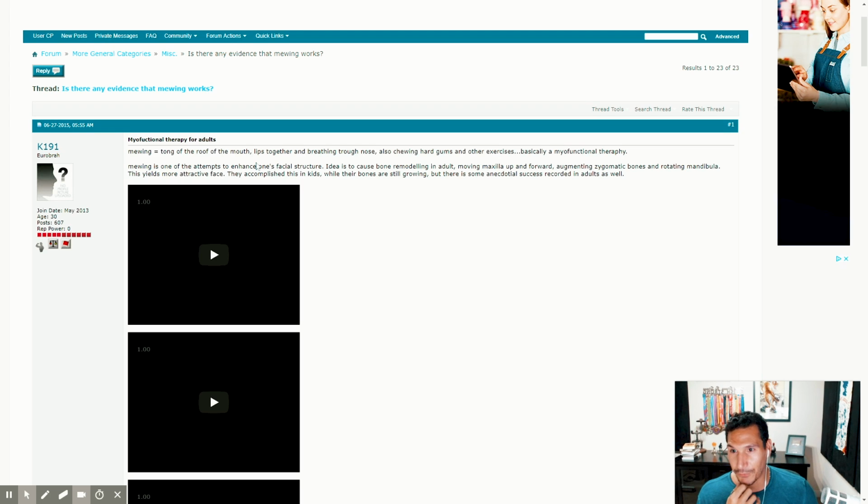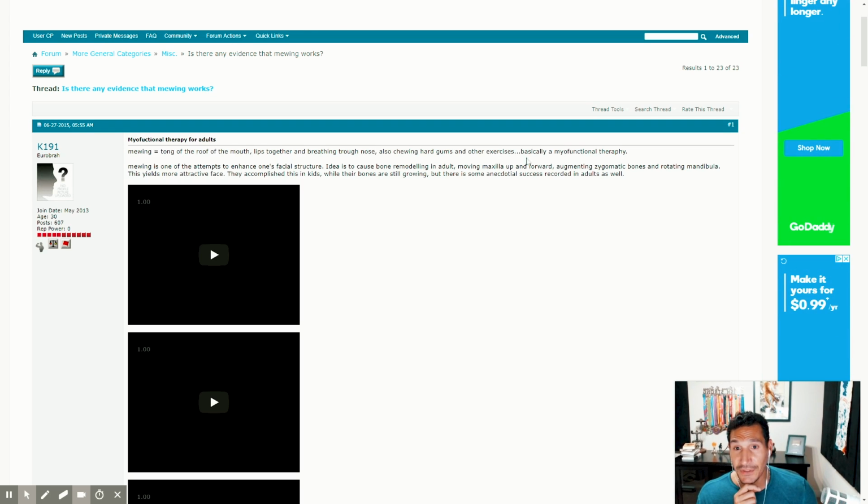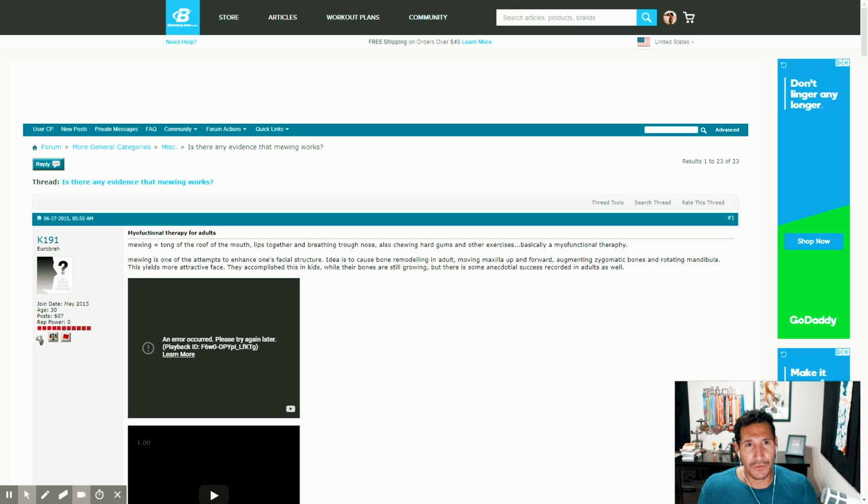Tongue on the roof of the mouth, lips together and breathing through nose, also chewing hard gums and other exercises, basically a myofunctional therapy. Mewing is one of the attempts to enhance one's facial structure. Idea is to cause bone remodeling in adults, moving maxilla up and forward, augmenting zygomatic bones and rotating mandibula. This yields more attractive face. They accomplish this with kids while their bones are still growing, but there's some anecdotal evidence recorded in adults as well.